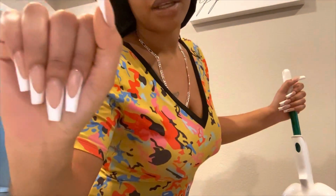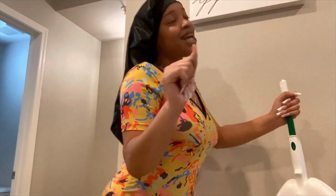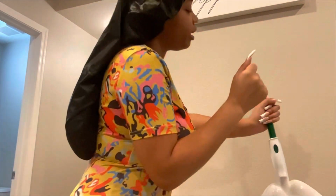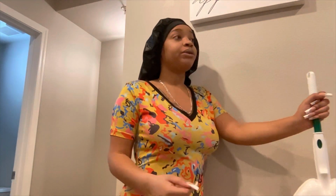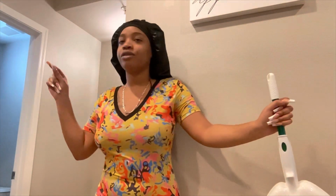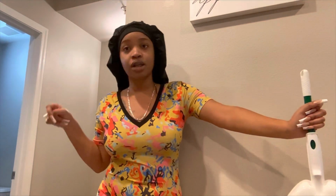But let me show y'all my nails too. Y'all, I'm in a wedding. Very important wedding. I'll let y'all know the week of the trip where I'm going. Right now, I can tell y'all that this Thursday, I'm going home.